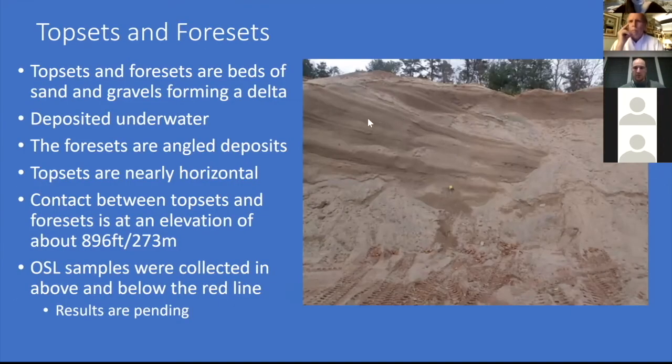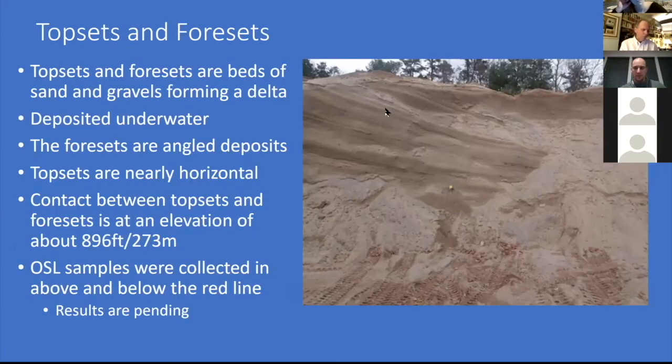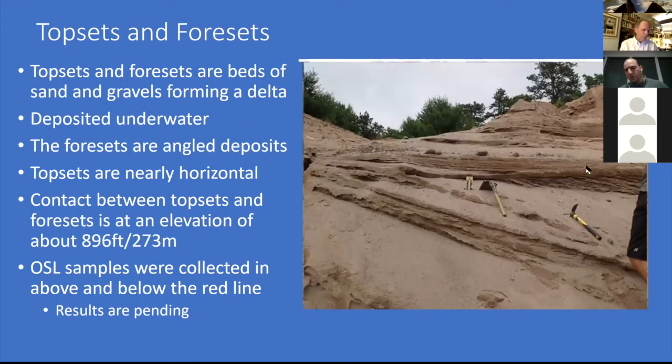So these we call foresets. These are actually dipping, and they're the sand that was being deposited, probably out of the Mongaup River Valley or somewhere nearby. And these are being deposited. So these beds go flat, which is another indication. So we call these foresets and topsets.